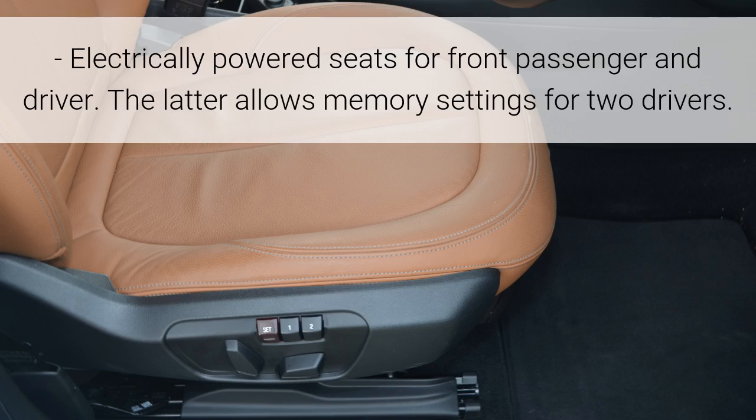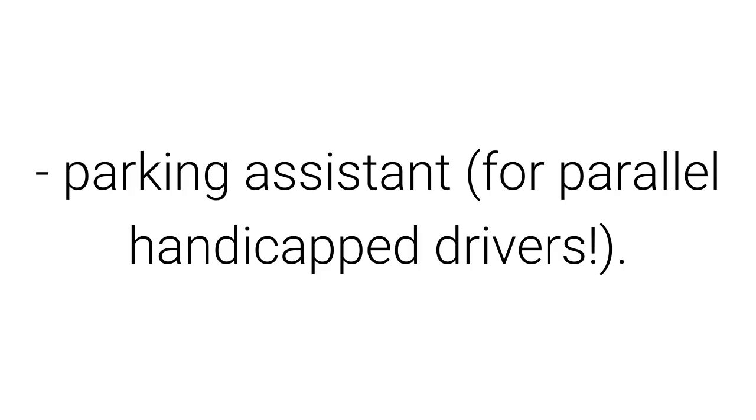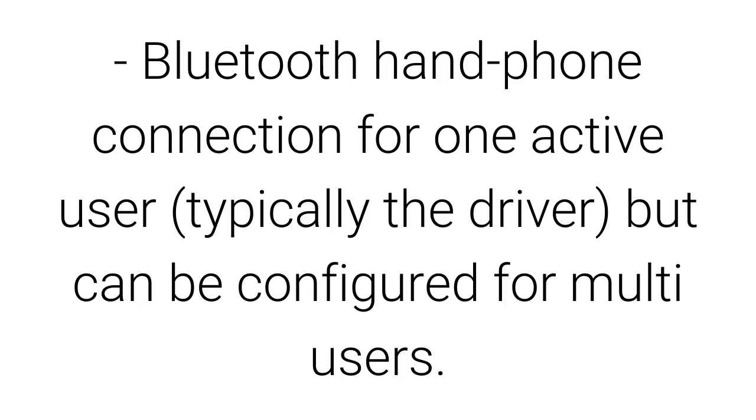Electric powered seats for the front passenger and the driver, and the latter allows memory settings for two drivers. Parking assistant function for parallel parking handicapped drivers. Front, rear and side collision warnings. Reverse camera. Bluetooth handphone connection for one active user, usually for the driver, but it can also be configured for multi-users.